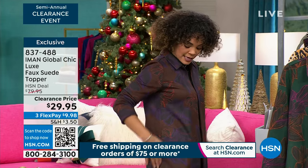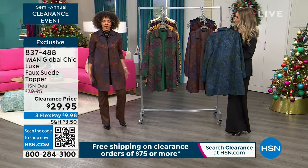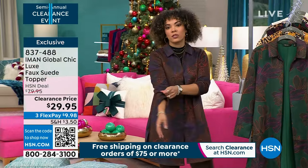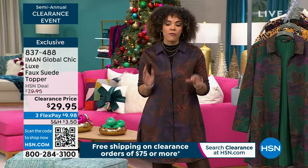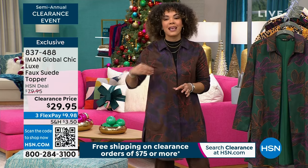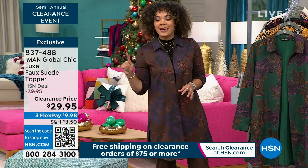I love that it has the nice side slits on the side too, so that ease of sitting down whenever you're wearing this, the ease of movement. I love the length too, and it's so soft, just like Kate was saying. I mean, this is a faux suede. Luxe really does describe it the best way. It's a luxe, elevated, high quality faux suede that you're getting at $29.95.